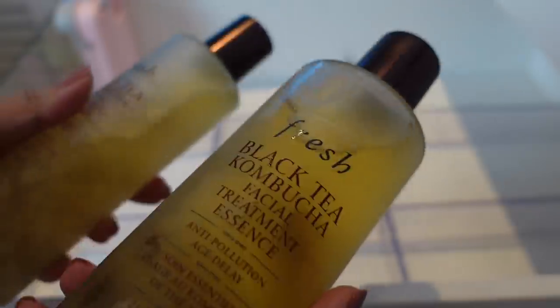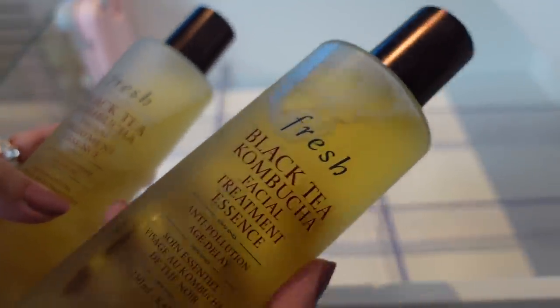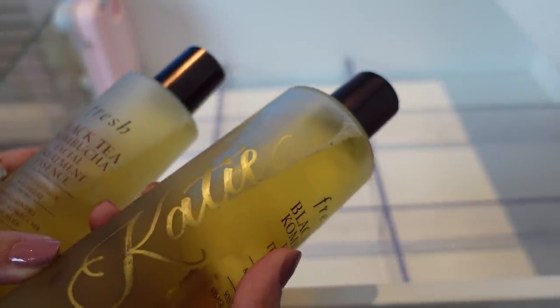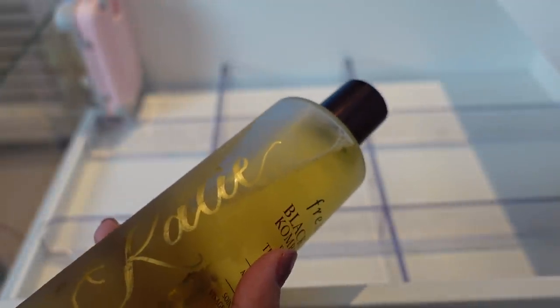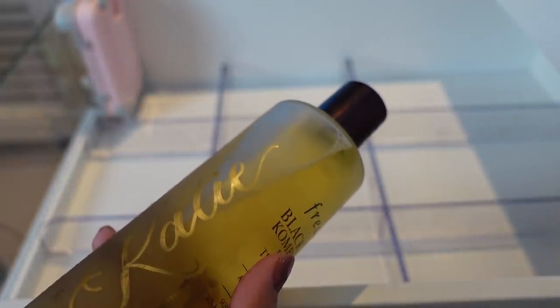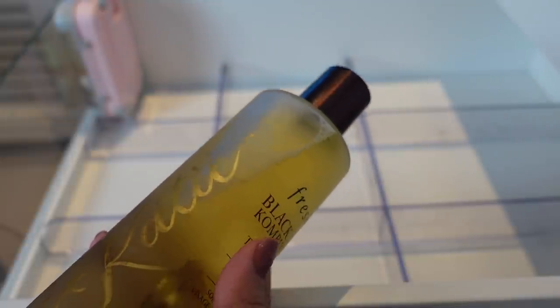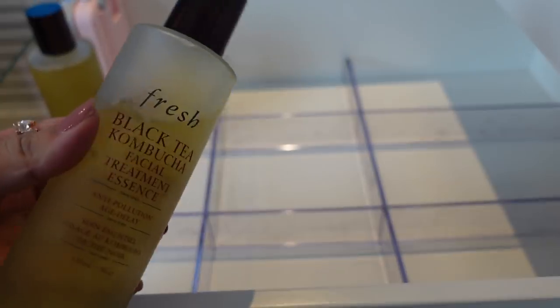How adorable. I have two of the Fresh black tea kombucha, but I'm gonna keep the big one because it's engraved. I know my name's not Katie, basically Fresh got my name mixed up. They thought my actual initials, KT, was my name, but it's not. It stands for something else, so yeah, I'm gonna keep this. And I'm going to give this one away.